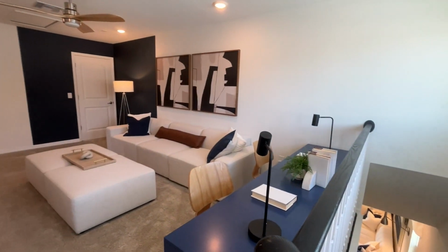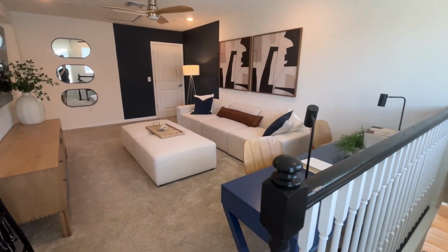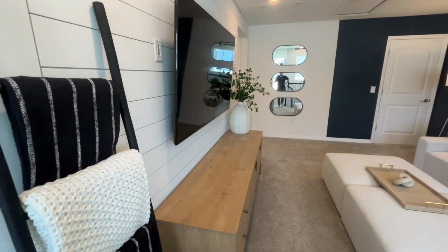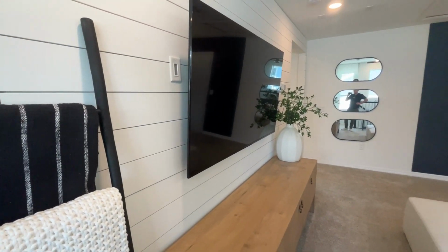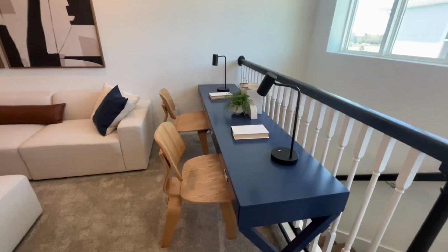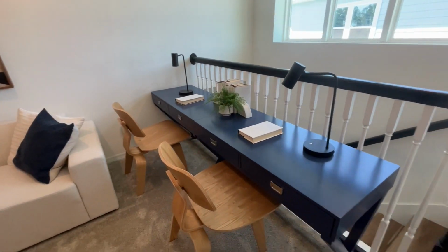Nice little loft area here. Plenty of space, as you can see, for a couch. Got the TV set up so you can send the kids up here when they're done with their homework, or you can send them up here to do their homework. You see this? I really love this. They do this a lot in these model homes. They have the desk set up right above the stairs.